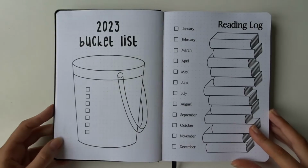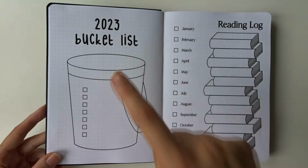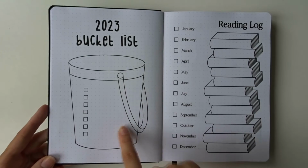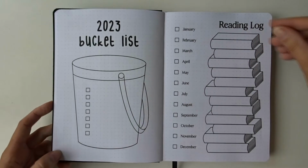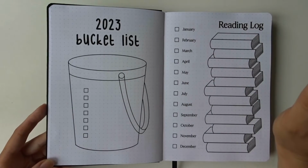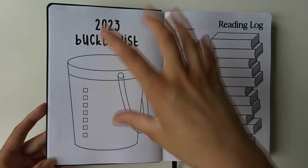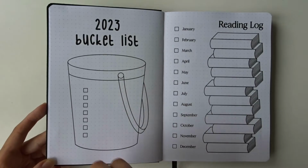And we have the 2023 bucket list, which I kept really simple, and I purposely did not put a huge number of boxes because in my 2022 bullet journal, I did 22 goals for 2022. And I think realistically, I probably hit like 3 or 4 of them because they're all quite a lot, quite unattainable. So keeping it short so that it's more achievable for you pretty much.